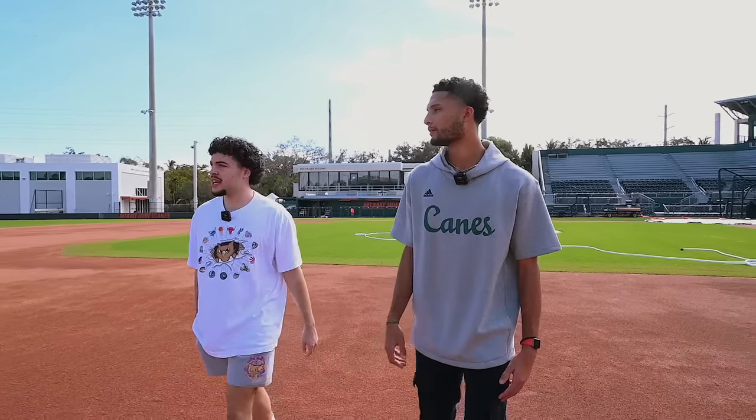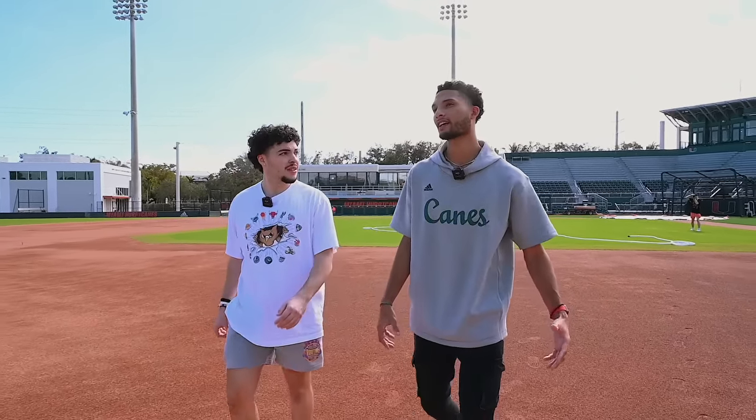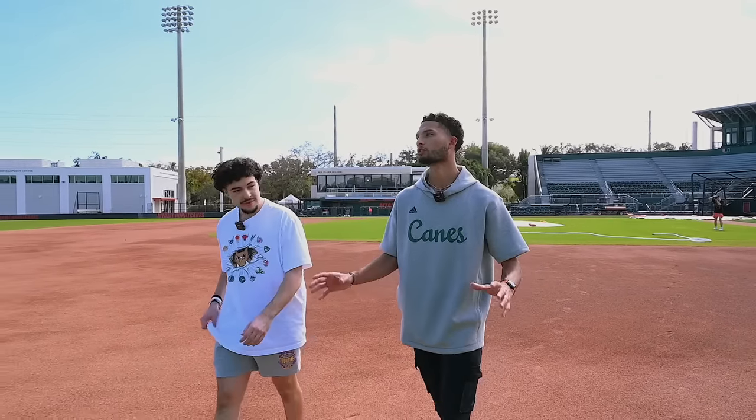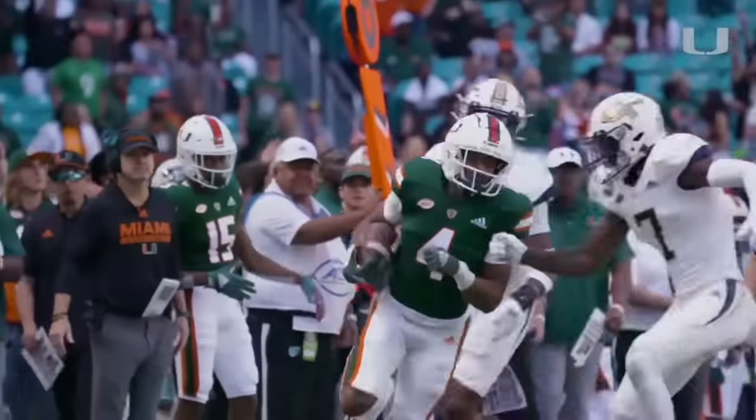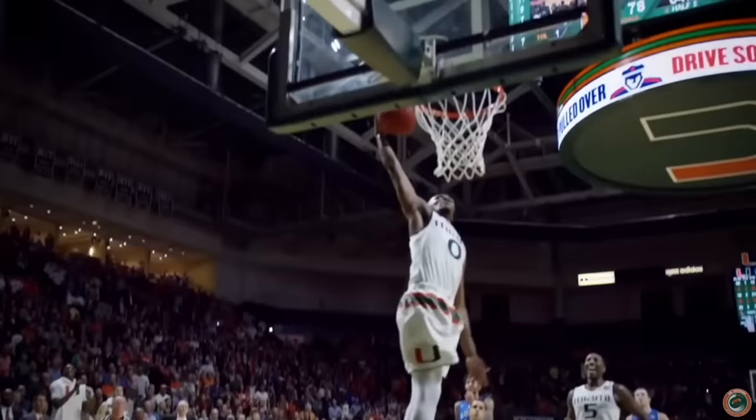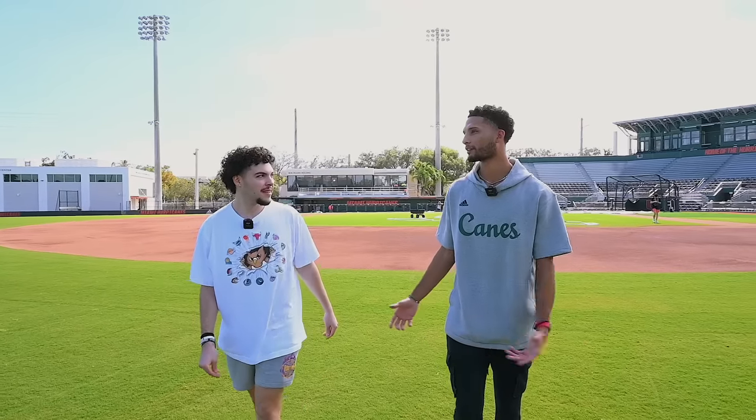Yeah, and it's cool being on a campus with other elite sports teams too. Exactly, and it's not just baseball. I think it's a culture around every other sport as well. You got five national championships with football, four with baseball. Basketball's coming up. We got a huge fan base that's going to basketball. Every game's getting sold out.